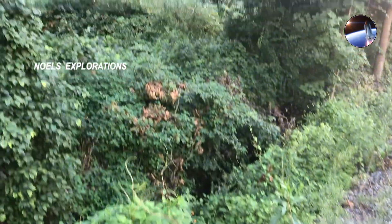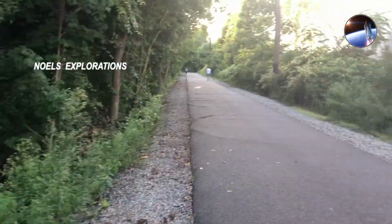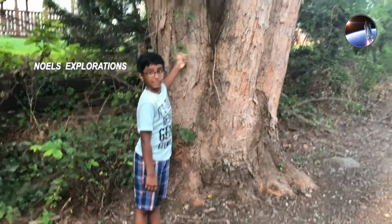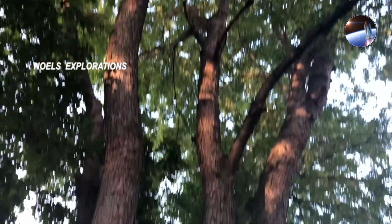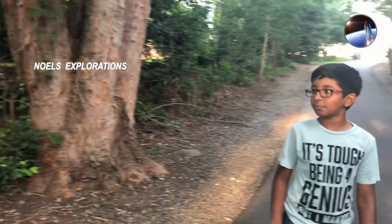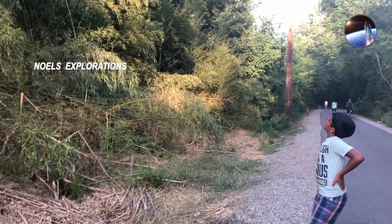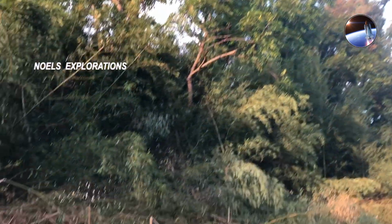Oh, and plus. Okay, so on the way, we'll have trees like this. I don't even know if it's a tree. It's like 5 trunks. Have you ever seen a tree that has 5 trunks? Literally, I'm telling you. And we can see bamboos like this. Yeah, that's big. Very.